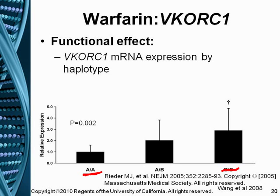Later, it was found that of the five SNPs, the minus 1639 SNP is located in a regulatory region of the VKORC1 gene, and the A allele reduces expression of the gene compared with G allele.